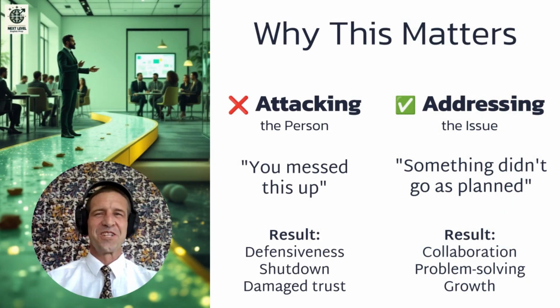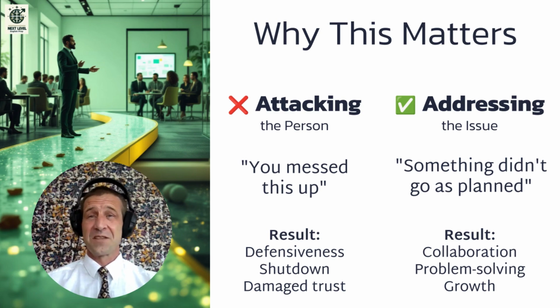Look at these two approaches. "You messed this up." When someone hears "you," followed by criticism, their brain goes into defense mode. They stop listening. They start making excuses, or they just mentally check out. When we take "you" out of the sentence, we have this: "Something didn't go as planned." Notice how this version describes the situation without blaming anybody. The person can hear this feedback without getting attacked. Same problem, completely different impact.